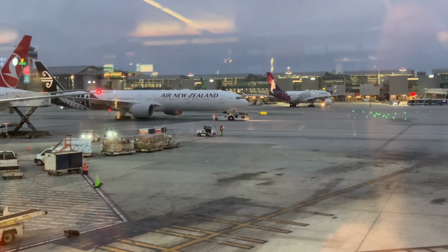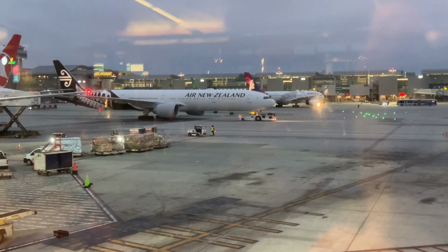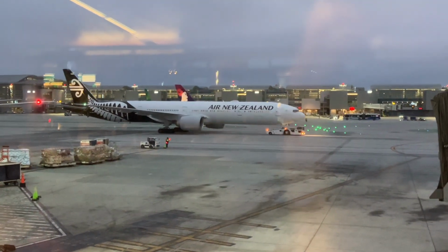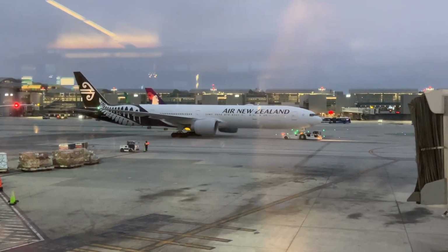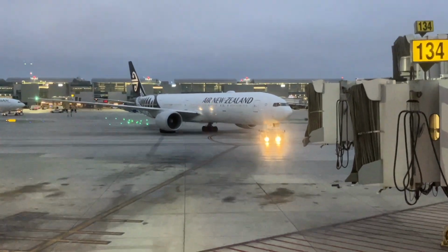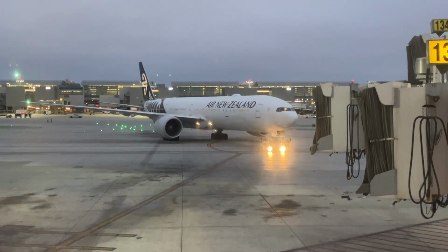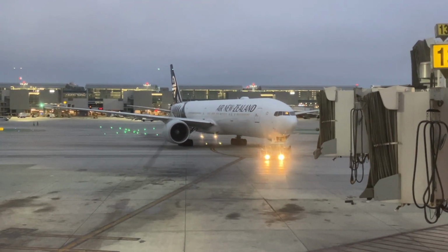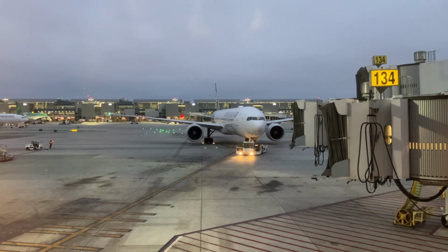You may be thinking that the plane just landed here, but no. As I said before, my layover here in LAX would be about 9 hours, and believe it or not, my plane has been here in LAX the whole time. This 777 literally landed here from Auckland as Flight 6 20 minutes before I arrived on my Alaska flight, and I had seen it parked here when I was taxiing to the gate.